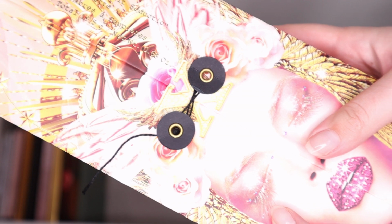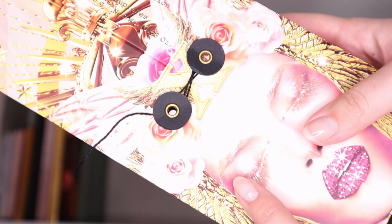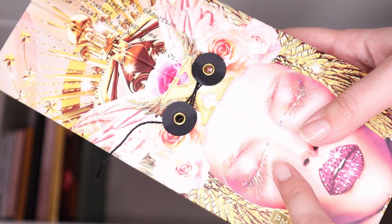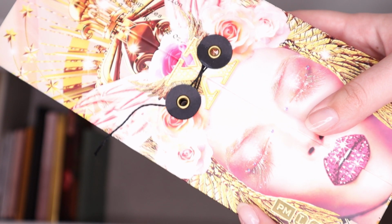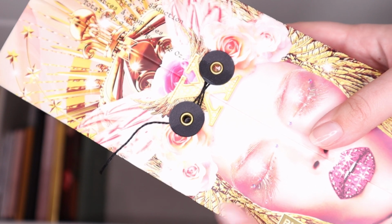Then I have one Pat McGrath palette. I have not used this yet either. I really want to do a trying Pat McGrath videos, so I'm keeping this for that occasion, but I cannot wait to try this. This is the last Mothership she came out with. I'm just gonna put it, okay, maybe I'm just gonna put it like this.